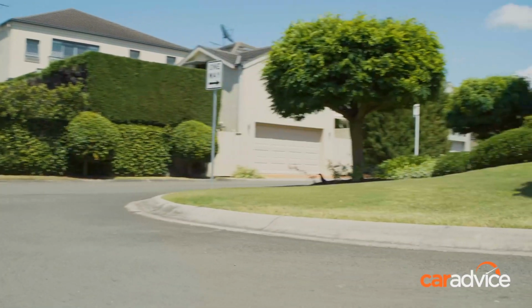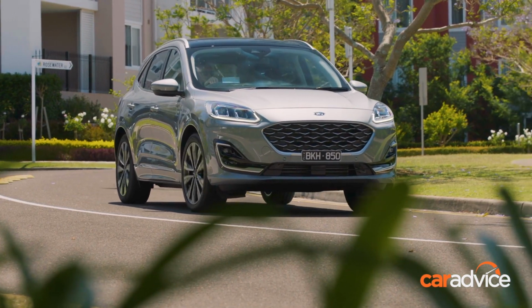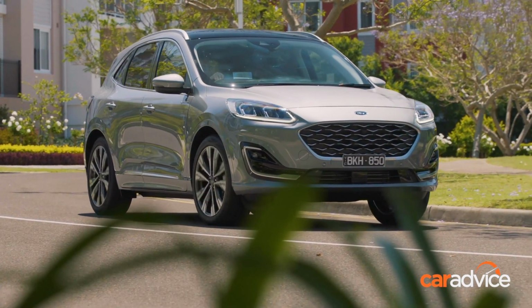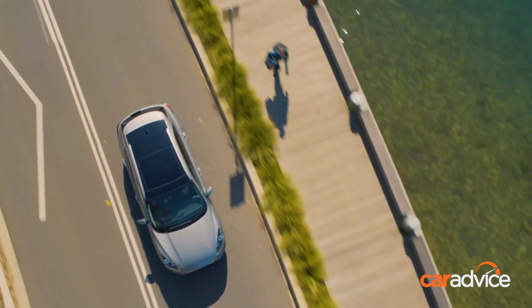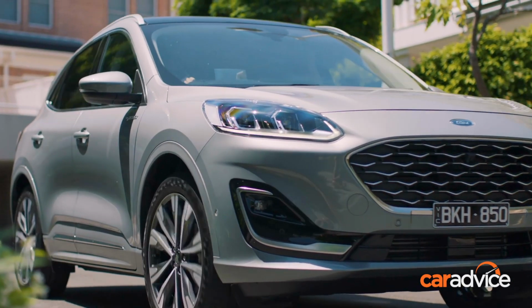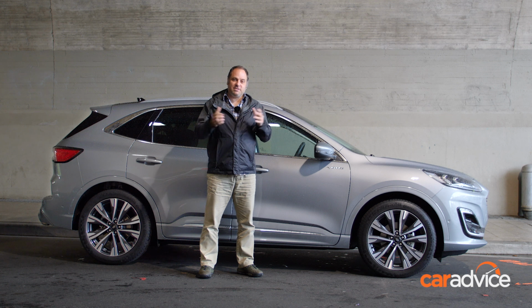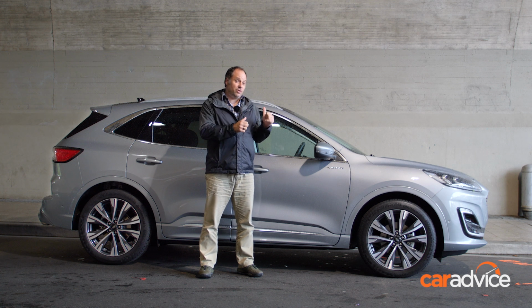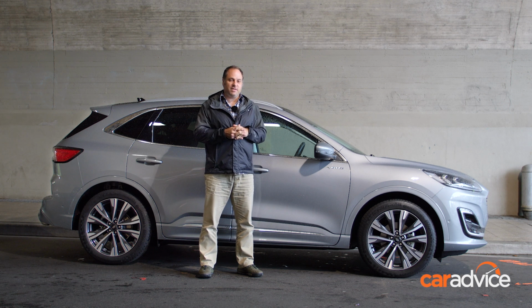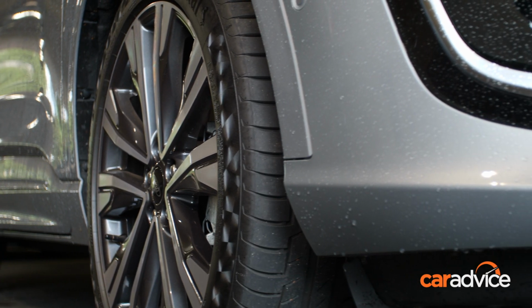The Vignale errs on the side of sporty in terms of ride, and on smooth surfaces, it's in its element. On patchy surfaces, however, it can feel a little too firm, but only on the really poor surfaces that you might experience on the worst roads. So there you have it, our initial impressions on the new Ford Escape, specifically here in the Vignale trim. Now, it has to be said, we're pretty much looking forward to testing this against some other vehicles in the segment because obviously with a launch review, this is what we think of it first up. So we like to put it against its competitors and see how it fares.